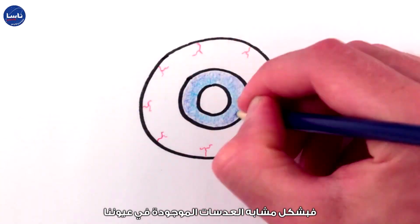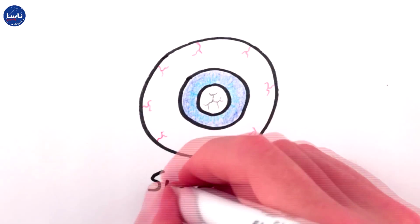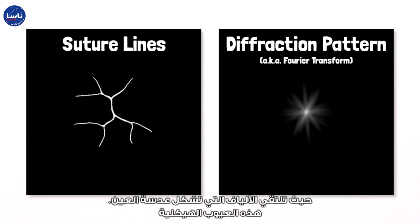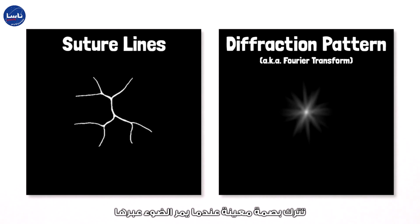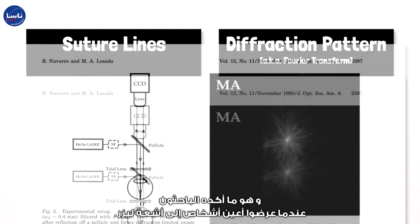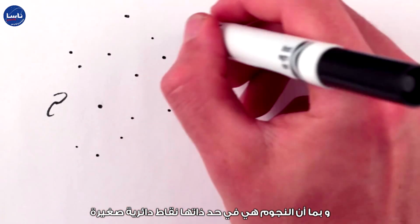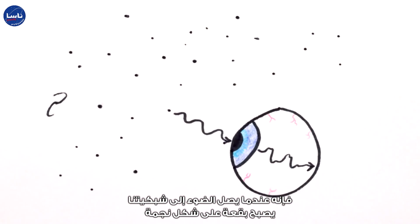Similarly, the lenses of our eyes have subtle structural imperfections called suture lines, where the fibers that make up the lens meet. These imperfections leave a very particular imprint on light as it passes by, as researchers have confirmed by shining lasers in people's eyes. So even though stars themselves are just tiny round dots, by the time the light reaches our retinas, it's been smeared out into a star-like shape.